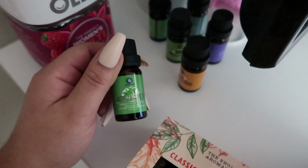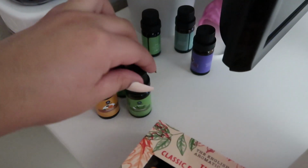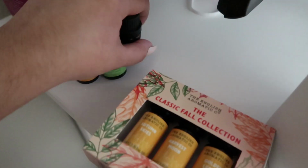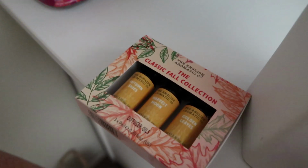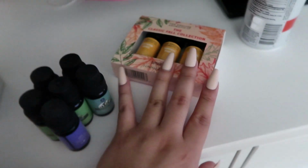So far, I've literally just been using the ones that I got from Amazon. These are honestly great for an all year round type of thing, but it's fall, so I just really want to switch these out for these fall scents. They were literally like $10 for three of them, so they better smell good. I'm gonna go ahead and leave these right here for now.